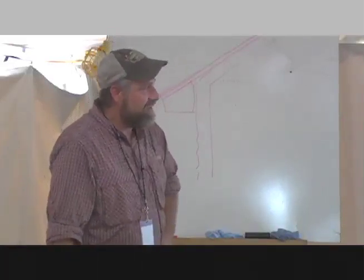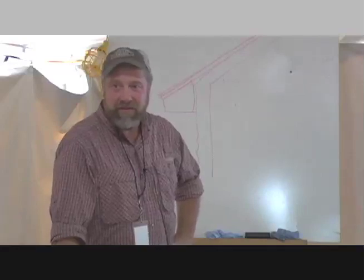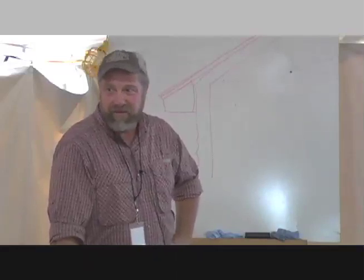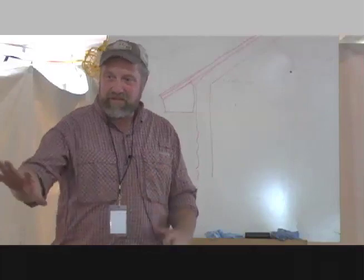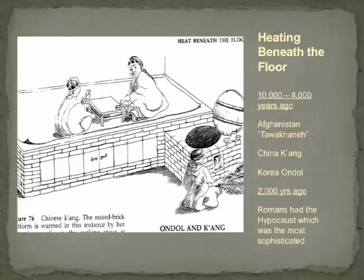The main history of heating with masonry like that dates back about 10,000 years ago. In Afghanistan, they were heating floors with that. That transferred, from the Silk Road and everything like that, into China and Korea. The Romans eventually came over there. The Romans brought that up into Northern Europe, and that kind of channeling of masonry spread up into it that way.